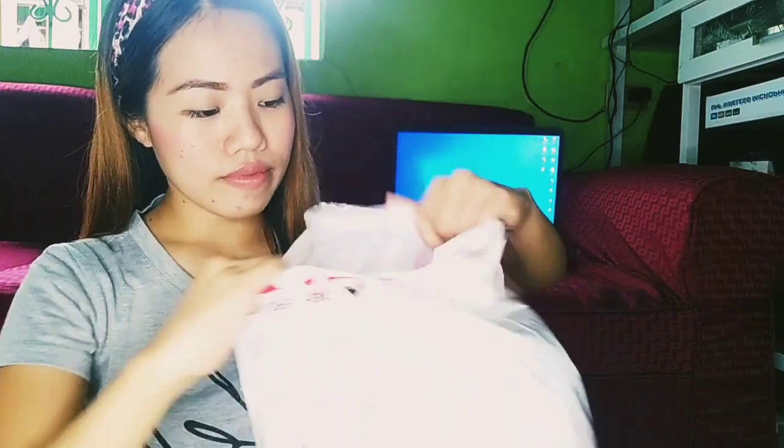Again, kapag may order tayo, especially kung saan man galing siya, syempre kailangan talaga natin i-sanitize lalo na ngayon at marami talagang may cases ng COVID. So let's open na. So unahin natin yung skirts. So this one. So yan.